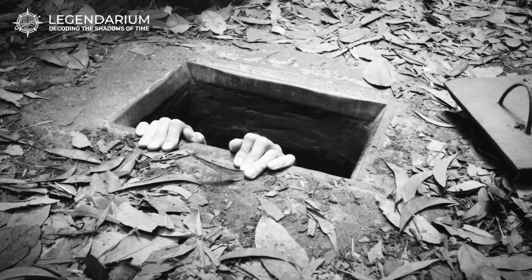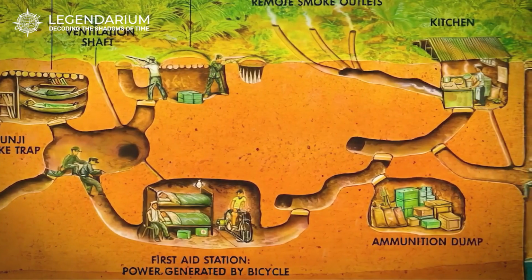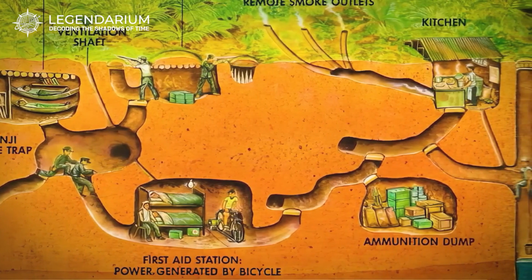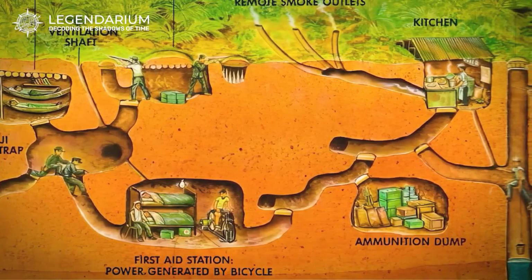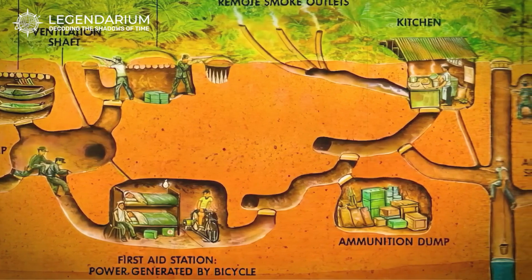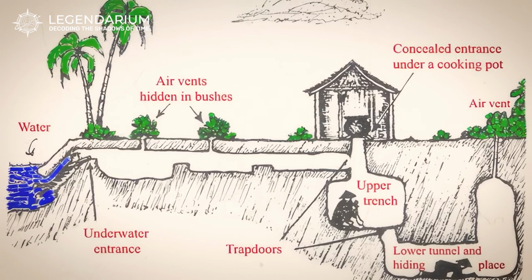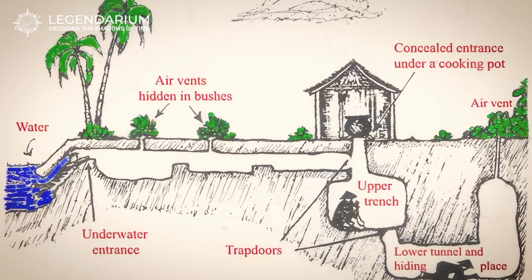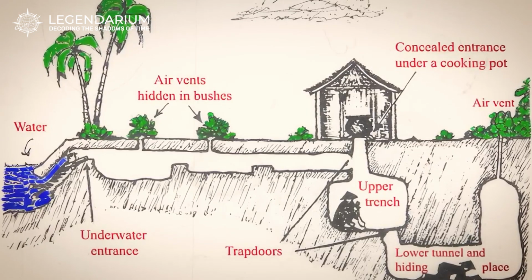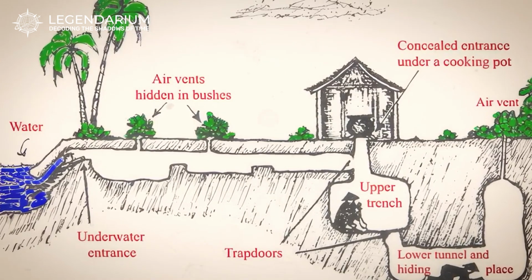Survival tactics and ingenuity in the Cu Chi Tunnels. Surviving in the Cu Chi Tunnels required remarkable ingenuity and innovative survival tactics. The Viet Cong developed clever methods to cook food undetected, using smokeless kitchens that dispersed smoke far from the actual cooking site. Ventilation systems were engineered to ensure adequate airflow in the suffocating underground environment.